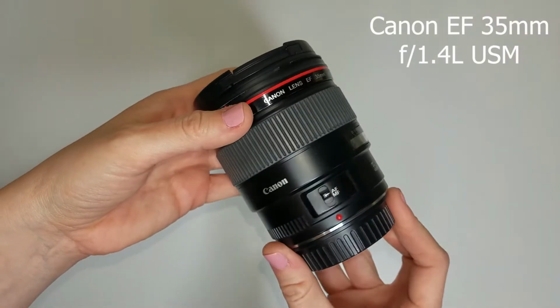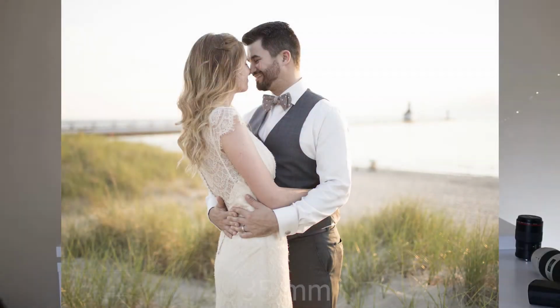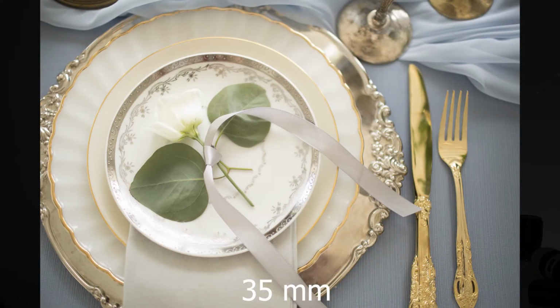So for portraits with the couple, I'm generally using one of 2 lenses. It is either the 50mm lens or my 35mm, and I love both of them. Both have really great bokeh on them. There are so many wonderful options with each. It's just that the 50mm is a little bit closer, while the 35 gives me a lot more of the environmental portraits. So I do try to give my couples a great variety of both.